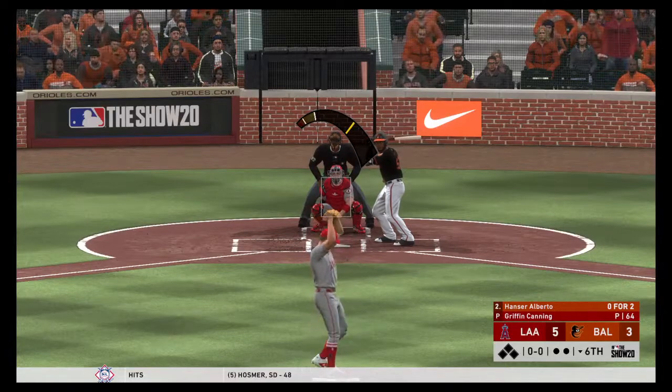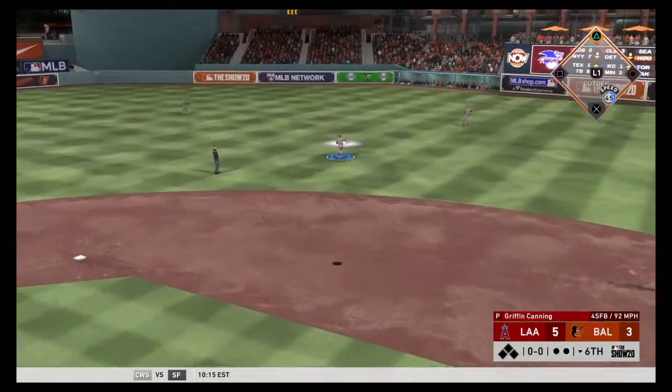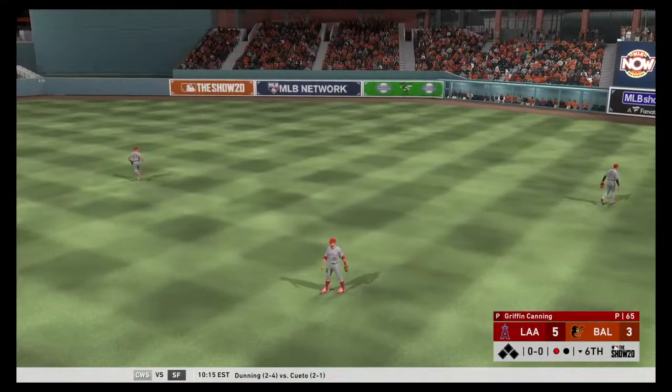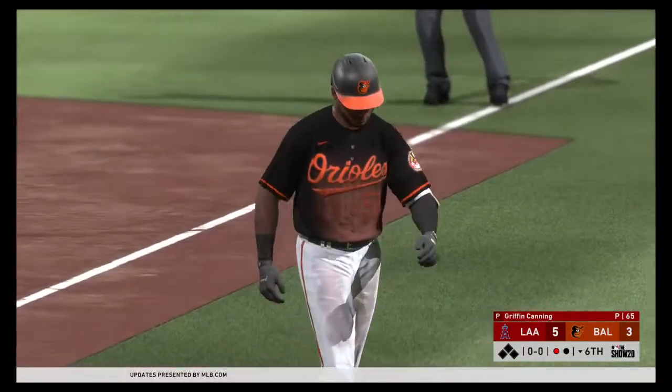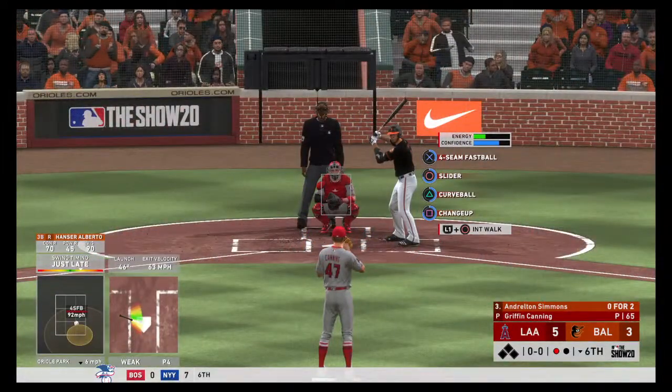Here comes the first pitch. Lofted in the air out toward right center. Fletcher will stay with it as he backs up and puts it away. One gone. Every pitcher loves to get quick outs, right? How about that? One pitch, one out, a pop-up to start the inning.